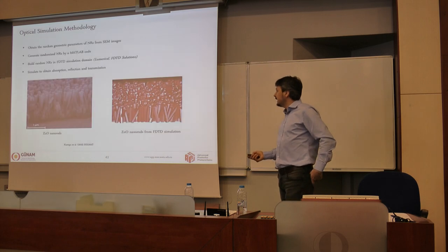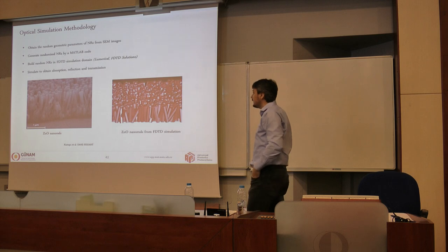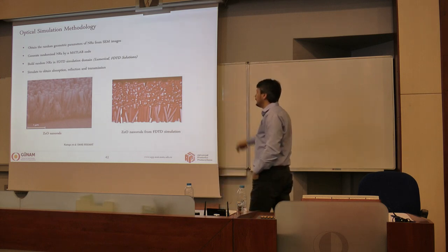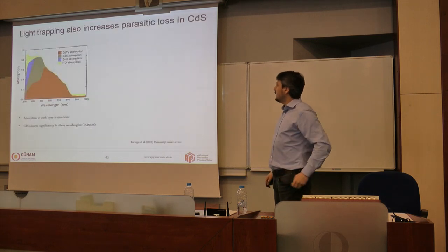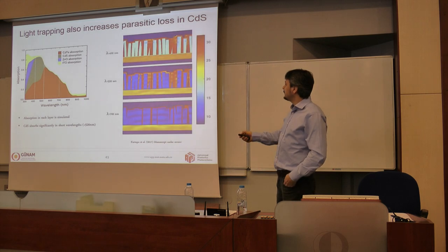And then we analyzed this again by using optical and electrical simulations. We constructed the same structure in the optical domain, which is FDTD in this case. And then we analyzed where the light is absorbed. And for different colors, you can see where the light is absorbed.